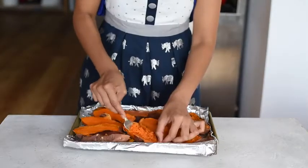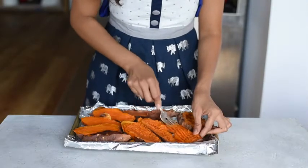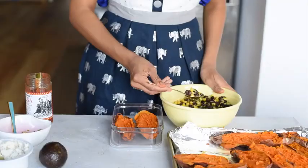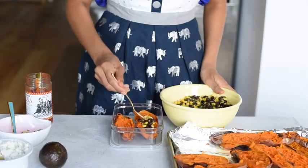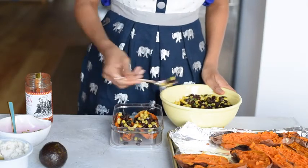When you're ready to eat the sweet potatoes, you want to slice them in half and mush the flesh with the fork so that you have some space to add your toppings. We'll add that same black bean and corn mixture we used for lunch, and you should use as much as you need to stay full.